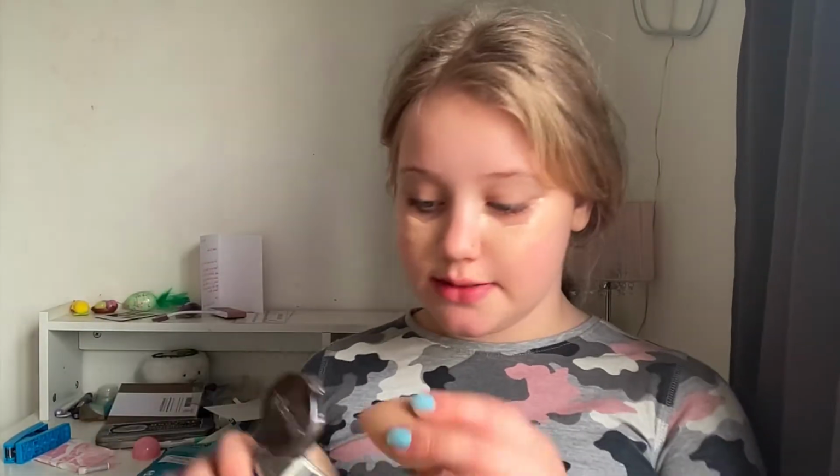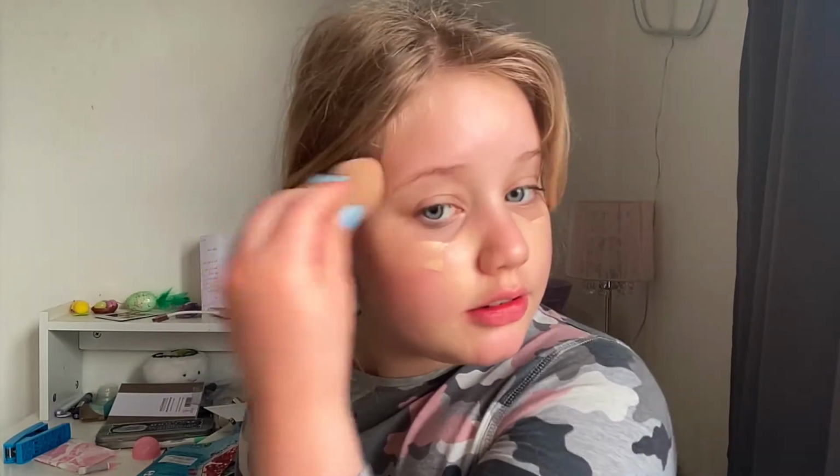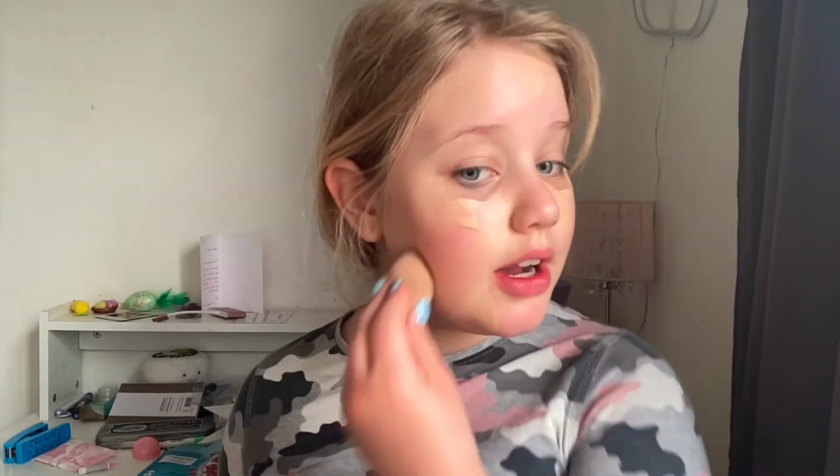So next for this bit, this stuff is really pale, like, it makes you look more Casper-like. So all I'm doing is just covering up little small spots and stuff with this stuff. It really works wonders for me, and I'm going to leave that on too.